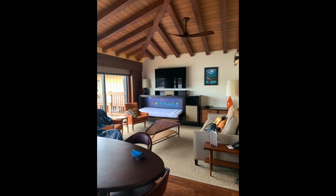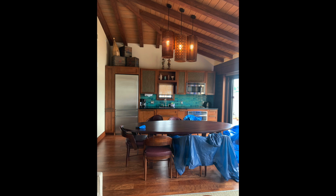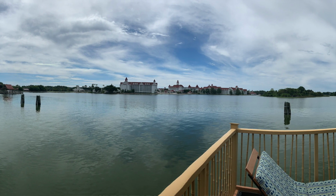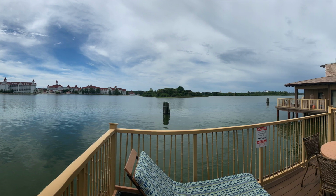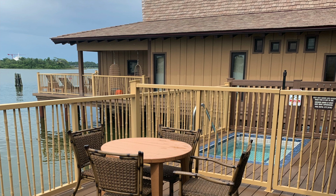So what does the room include then? It's a 2-bedroom room with its own living room area, and also there's a completely full kitchen with a stove, a fridge, everything, even a dishwasher, I think. And then there's a private deck, and on the private deck there's even a private plunge pool. Ooh, fancy. It's about the size of a hot tub, but it's not a hot tub. It's just a regular old pool, but obviously it's your own private pool. So that's really cool. And yeah, as I said, 2 bedrooms.